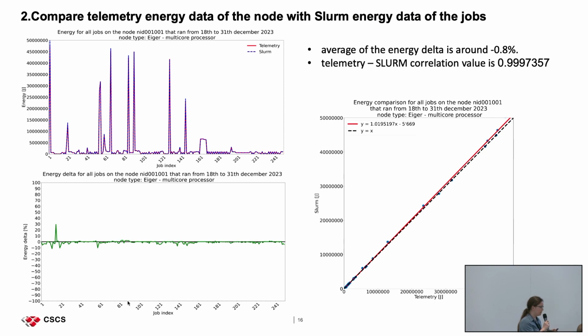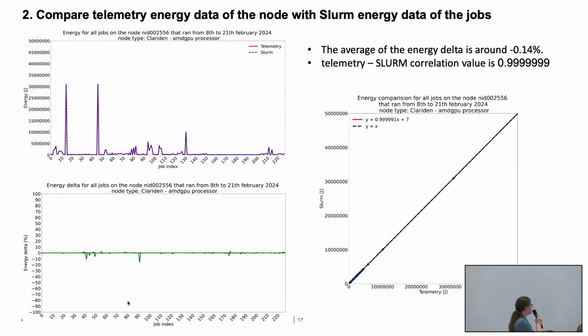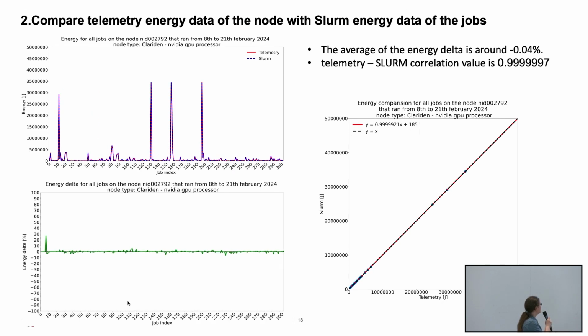So next follows the experiment with AMD GPU. And for AMD GPU, we got a much better correlation in general. This is also because on this kind of node, most of the jobs were only on one node. And for the NVIDIA GPU case, we have similar results to the AMD GPU.